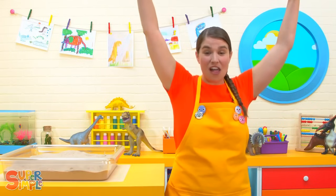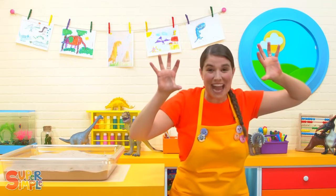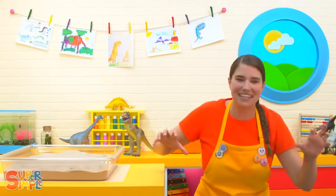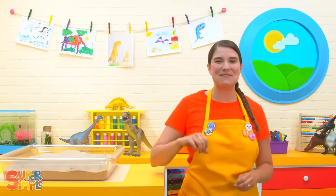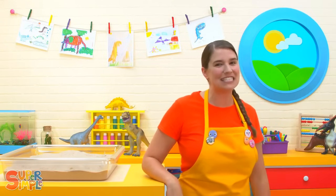Get really, really tall up on your tippy toes and some dinosaur claws. Even on your feet, big dinosaur claws. Let's see your dinosaur teeth. Rawr. Can you do a big dinosaur roar? Here we go. Rawr! How about some big dinosaur stomps? Ready? Stomp! Stomp! Stomp! Stomp! Rawr! Nice job!